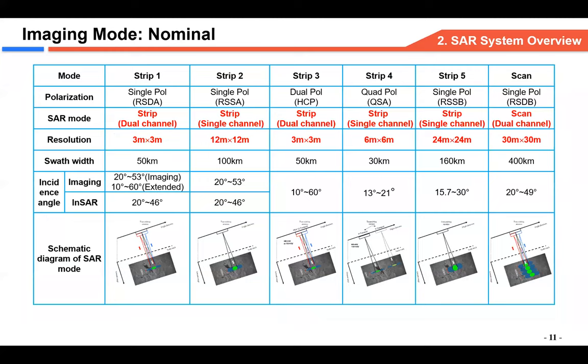LuTan has the same nominal imaging modes. 5 are the strip map, and 1 is the scan sub mode. Among the strip modes, there is one mode of bistatic InSAR with the highest spatial resolution of 3 meters, and 3 modes for monostatic InSAR with different spatial resolution and swath. All are in single polarization, and 2 modes for dual and quad polarization. The first strip map mode works in the double channel in the azimuth, so it can work in the high resolution and wide swath mode with 3 meter resolution with a 50 kilometers swath.